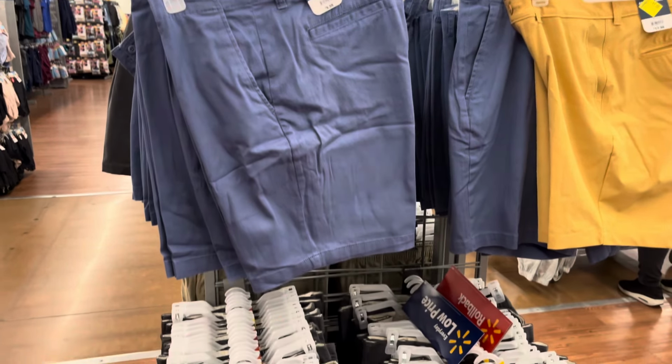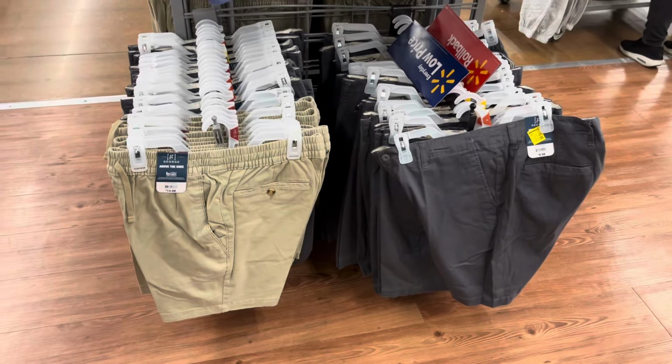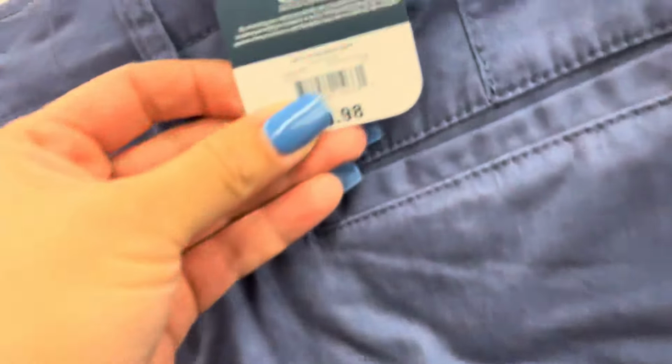They do also have these men's shorts on clearance for $5. All of these are going to be $5. They have so many of them, so I'm going to continue to watch them. Hopefully they will go down to $1.